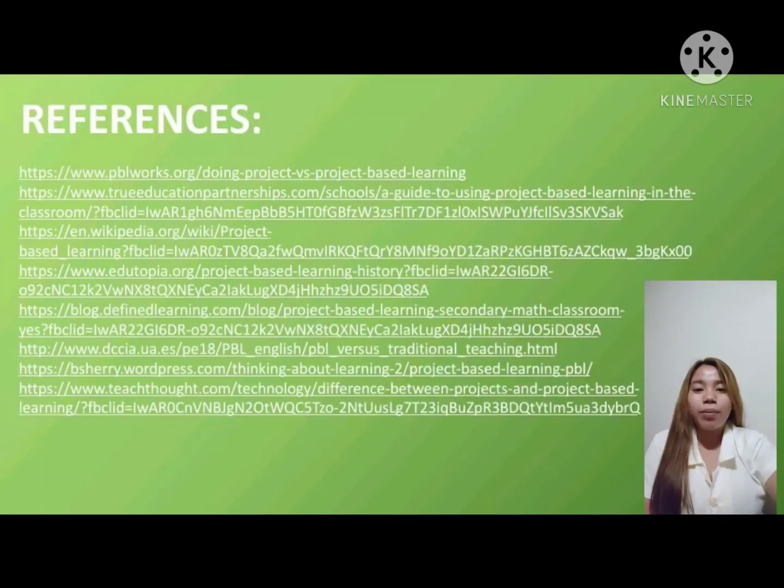It is a great help to teachers to assure that the learner learns, and a great way for a student to know and understand the real-world application of the academic subjects he or she is dealing with. This is because it is student-centered and it believes that learners learn from doing.